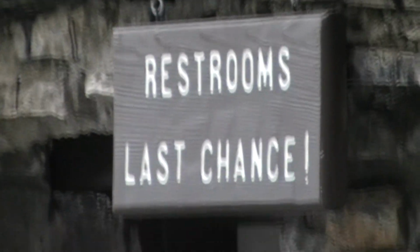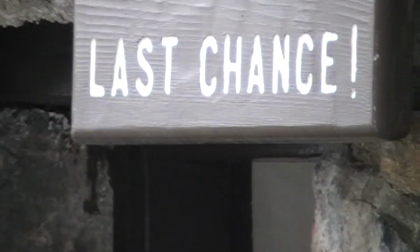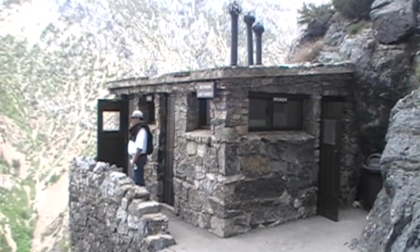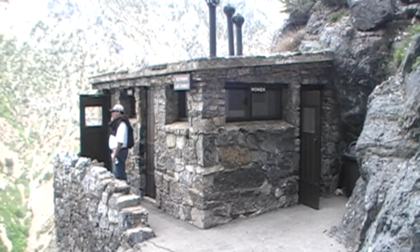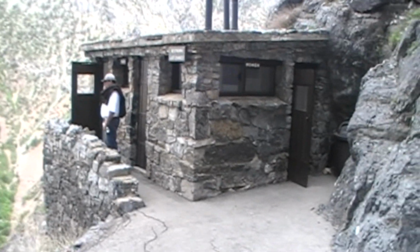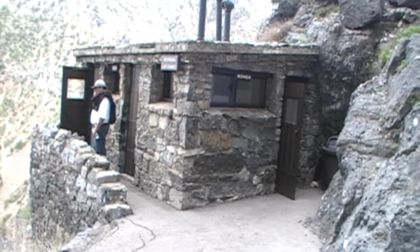This is the last chance to use the restroom. And when they say last chance, they mean last chance. So when you get here, stop and go, even if you don't really need to, because you'll be in the cave for at least an hour. And once you go out, you're not going to come back down the same way you came up, and you'll be about a half mile away from this restroom. So stop and go.